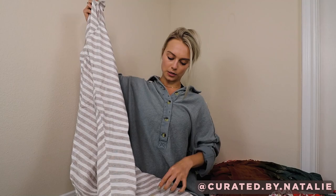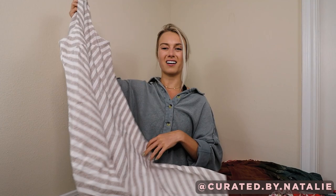There is a small stain on the back, but I do think it will come out with some OxyClean. I hope that it was just something that kind of got on it at the bins, so it'll be easy to wash out on my end.